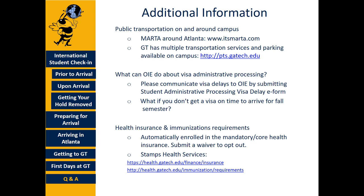If you decide to drive while studying here at Georgia Tech, there are various parking options. You must buy a parking permit in order to park your car in a parking lot on campus. Feel free to visit the Parking and Transportation Services website there. They have a ton of information about the various parking passes. They all have different costs. I think if you ride a motorcycle, there are different parking options for motorcycles or bikes and things of that nature.